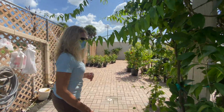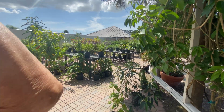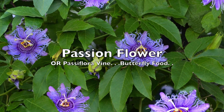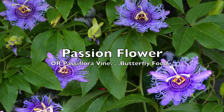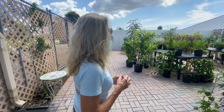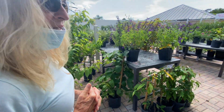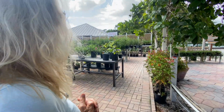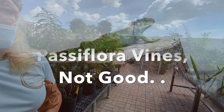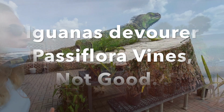So this is the butterfly garden. They also grow a lot of these plants, and passifloras, they have several different varieties, and those are the ones that zebra longwings and the Julias go to, the ones that you saw in the yard if you've seen the other videos of the house. So that's what I'm looking for today, some passifloras to put on the fence, because I have a hungry iguana who's devouring my vines. So I'm going to replace some of them instead of trying to fight the iguana.